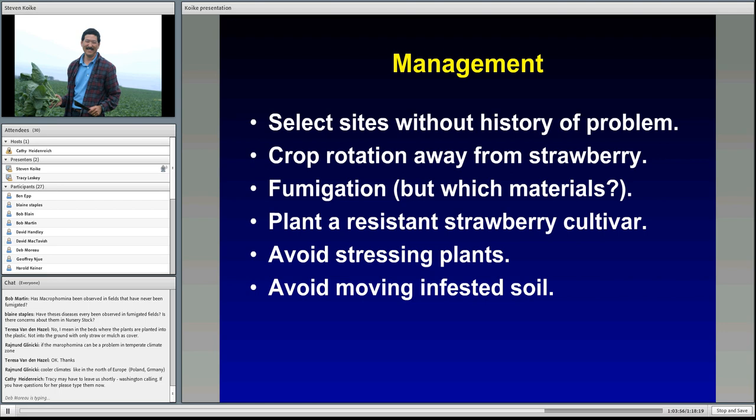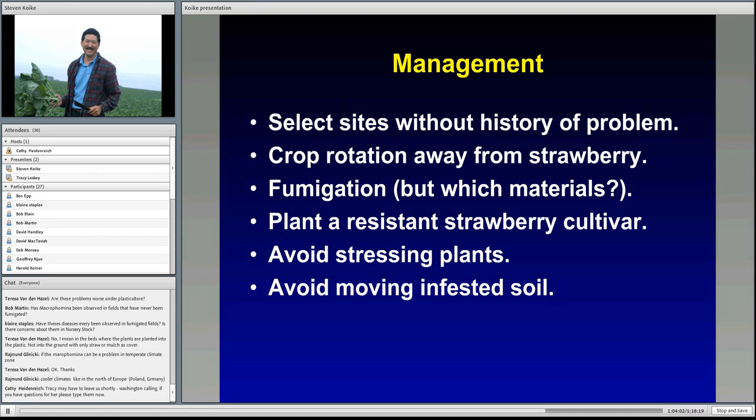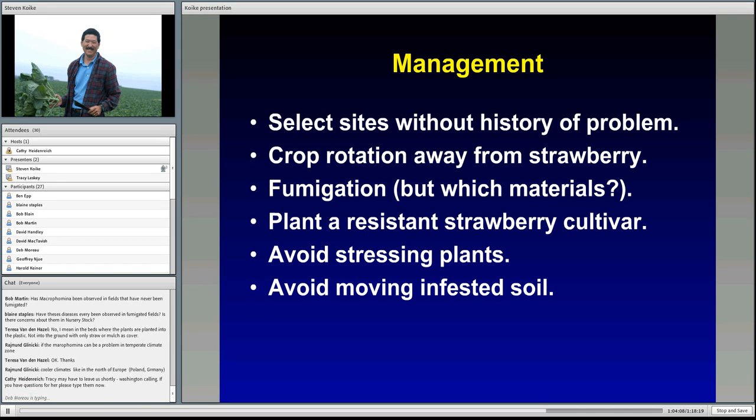If you have access to resistant strawberry cultivars, that is obviously a good management tool for soilborne problems. I'll again show you at the end some of our work. We show that there are differences in the varieties, and so we have the ability to maybe in the future breed for some resistant varieties. As of right now, we don't have true resistance, but we have varieties that are more tolerant. Plant those if those are available, if they fit your situation.